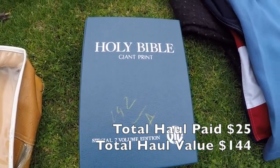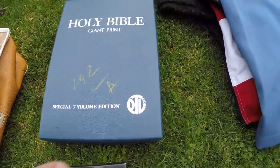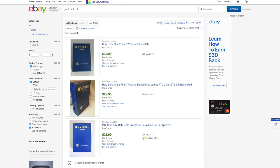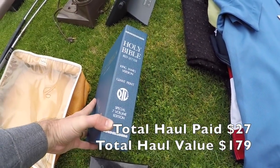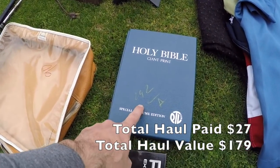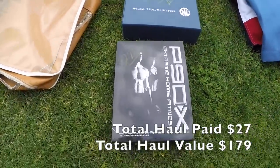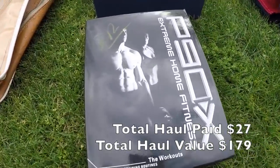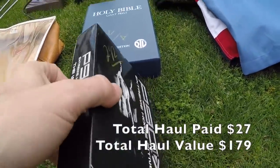So this Holy Bible giant print, 7-volume edition, pretty interesting. The PTL Club. So anyway, looked that up already. I think it's around $30 to $40, and I got it for $2.92, but it was half price, so $1.50. And then this P90X was back behind the counter, and for $2.92, you can't go wrong.